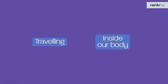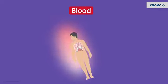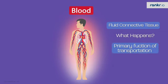Now when I say traveling and inside our body together, that definitely indicates that I'm talking about blood. Yes, it's the only fluid connective tissue in us which runs throughout our body tirelessly. And what happens because of this? Well, the primary function of transportation is served efficiently.